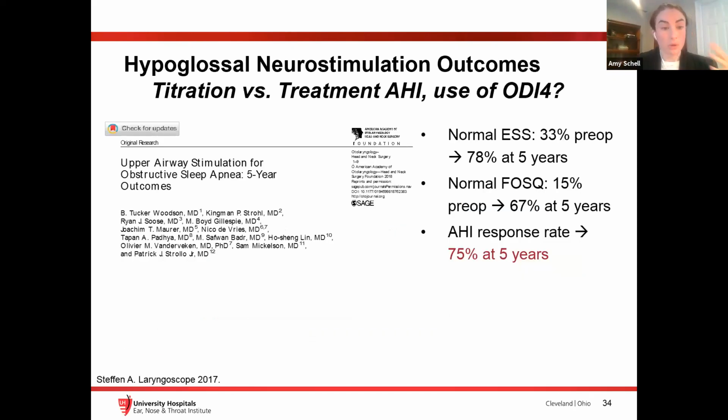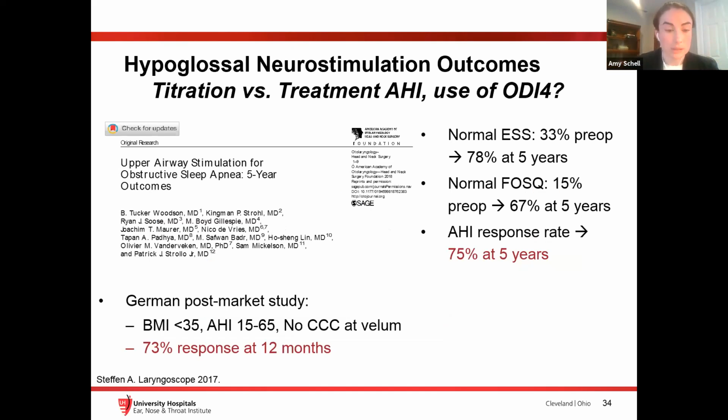So our outcomes here. What are our outcomes with hypoglossal neurostimulation? There's a couple of studies, the 5-year data from the STAR trial and the German post-market study, that looked at treatment AHI, and I'll explain what that means. If you look at treatment AHI, the AHI response rate at 12 months and 5 years respectively in these studies was about 75%. A similar proportion of patients do better with their sleep-related quality of life and their sleepiness.